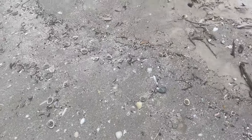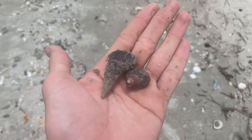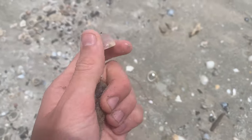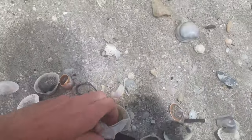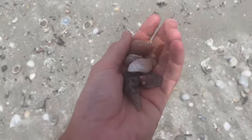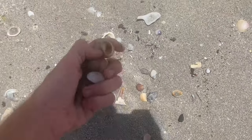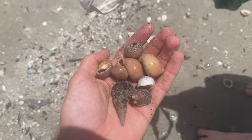Alrighty, what do we got up here? Found a little, what is it, turbo shell? And another cerith, they're everywhere here. Same with these pink moon snails, they're everywhere. I like them. See, look, there's 1, 2, 3. Let me grab it. 4. Drop that one. They're everywhere. I like them. 5. I keep dropping them. 6. 6 just there. How cool is that?